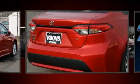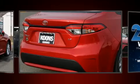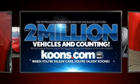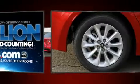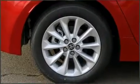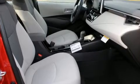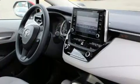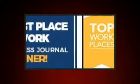It distinguishes itself from the competition with features such as one-touch window functionality, variably intermittent wipers, fully automatic headlights, power door mirrors and heated door mirrors, lane departure warning, and air conditioning. Audio features include an AM/FM radio, steering wheel mounted audio controls, and six well-positioned speakers.